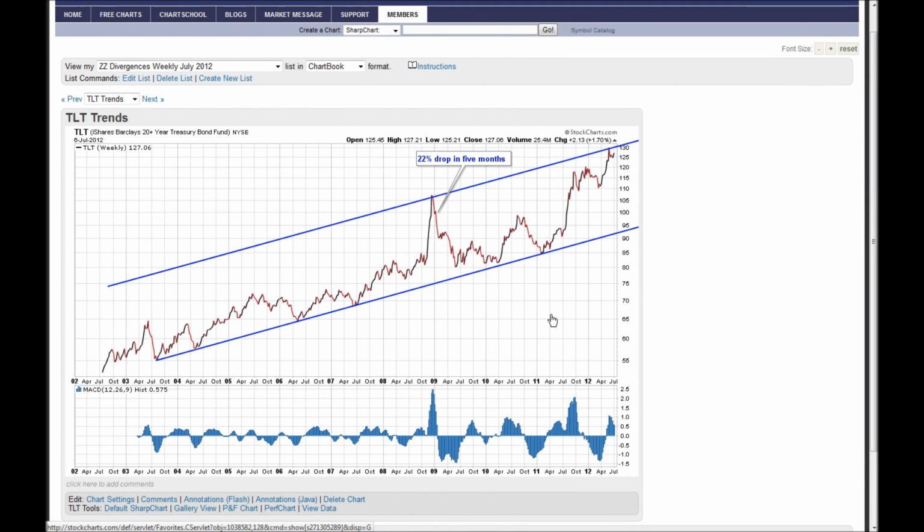From a trend perspective, this is a long-term chart of TLT. It's a weekly chart. It goes all the way back to 2002. You can see there's an upward sloping trend line here that bounded price here, here, here, here, and here. If we draw a parallel upward sloping trend line, it bounded prices here. After this point, treasuries or TLT dropped 22% in 5 months.